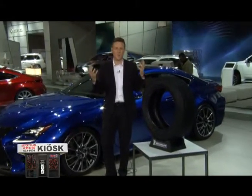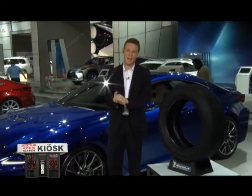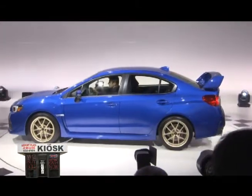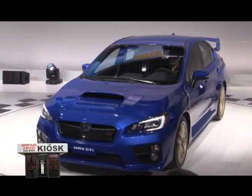And then of course, from the performance standpoint, the Subaru WRX STI is a real standout. As a guy who likes all-wheel drive performance, this was unveiled yesterday, and there's a lot to be excited about: 305 horsepower, all-wheel drive, a 6-speed manual transmission, just a really cool, fun car that's going to be great to go blast down some dirt road somewhere. And it has looks to match.